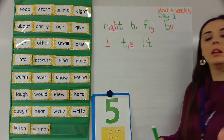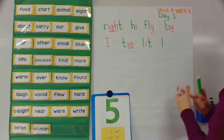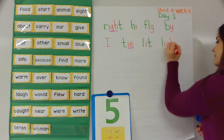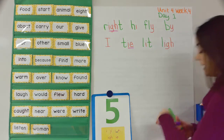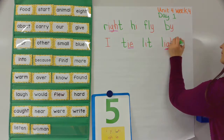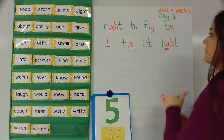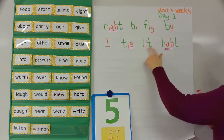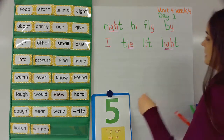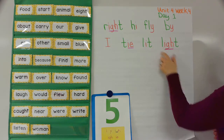So next word, light. Your turn. L, I, t, light. L says l, and this word light is an example of I-G-H saying that long I sound. L, I, T says t. L, I, t, light, light. So again, if you were to say this with the long sound, those two words would sound the same. They mean different things and they look different, but they would sound the same. L, it, lit, and l, I, t, light.